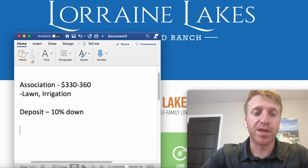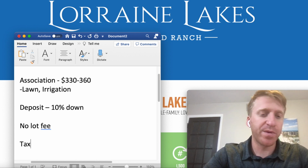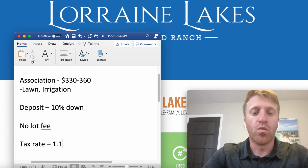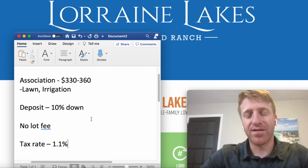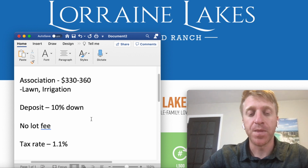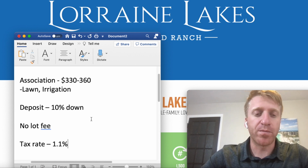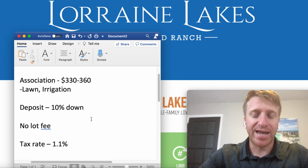Again, there's no separate lots here, so no lot fee. And then the last piece I wanted to mention was tax-wise, you're going to be looking at a tax rate of about 1.1% of the price. So that's kind of, it varies by county a little bit from Sarasota to Manatee. A lot of times Manatee is a little bit cheaper, but you're looking at about 1.1% with shades of gray. So that's going to be kind of your main fees here.